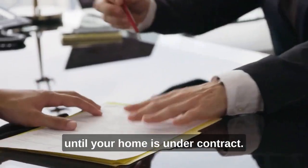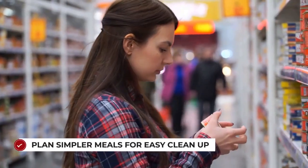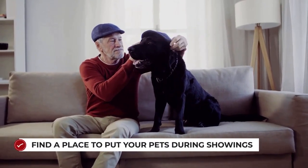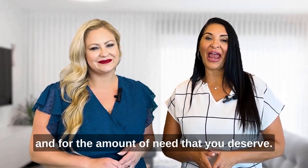Until your home is under contract, it's important to be able to leave your home at a moment's notice if need be. A few things you can do is plan simpler meals for easy cleanup and make plans for some outdoor activities. Also, find a place to put your pets during showings, maybe a family member or a good friend to take care of them. These tips will help to get your home sold faster and for the amount of money that you deserve.